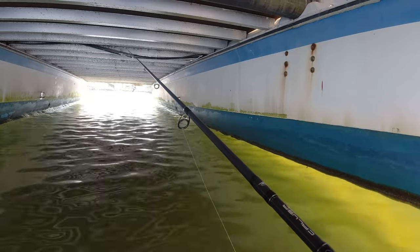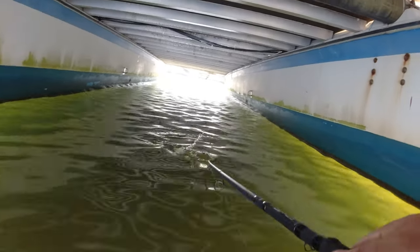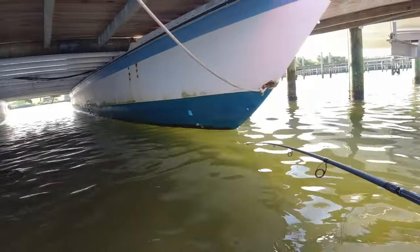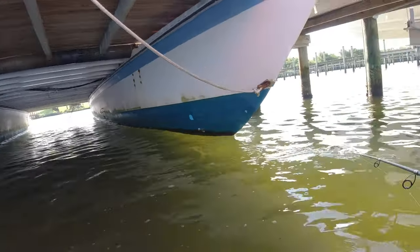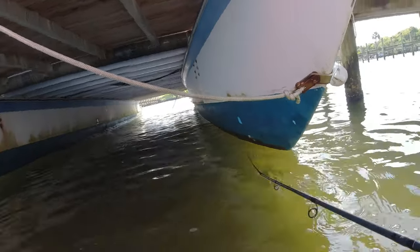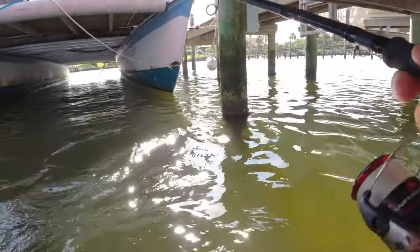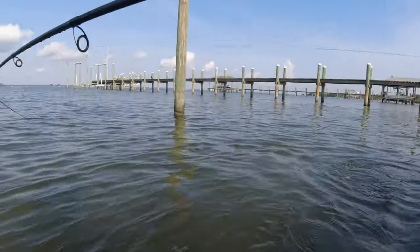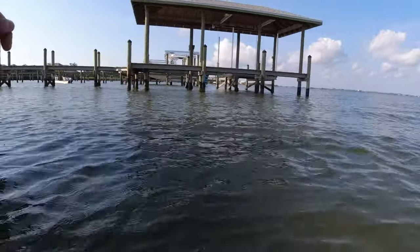Giant sheep. Oh my God, that's a huge sheep. Got him. Stuck him. Jesus. Under the boat. Reverse out here and pull them out. That's a nice one. Yes, sir. Whew. That's a keeper.